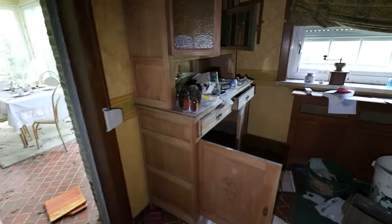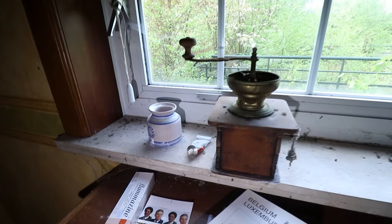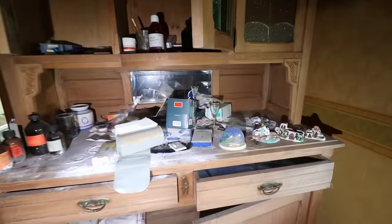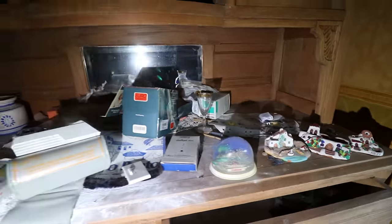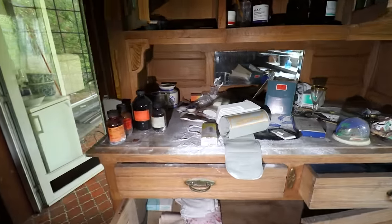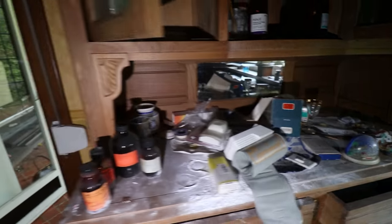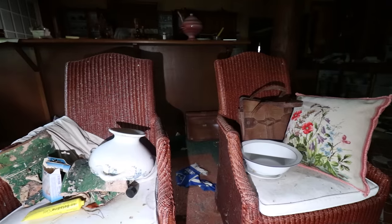I'll come back over this side. Coffee grinder there. Looks like possibly passport photos. Not 100% sure. Got a little Tenerife snow globe going on there. Why is it little pieces? Medicines. Such a blood pressure machine. Wow. And then you've got this that was set up on the chair. I walked straight past it.